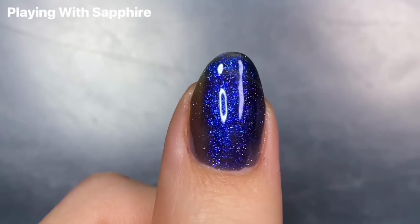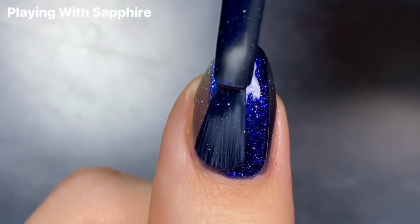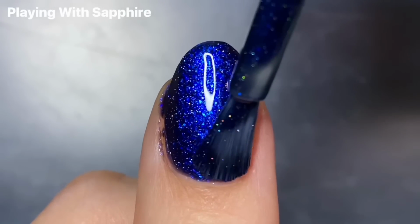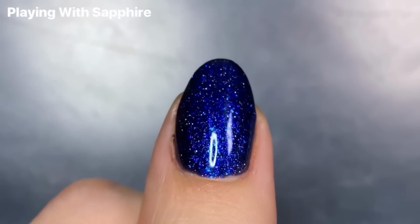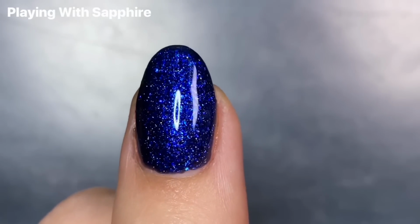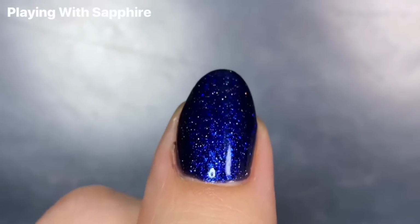The shimmer in this is super vibrant though, so I feel like you can really tell it's a deep sapphire blue color, which I absolutely adore. Since this one is so dark, I got it opaque in 2 coats, but because it's a little on the jelly side, I could see you needing a 3rd if you have longer nails or just prefer doing thinner coats. I actually did notice some patchiness when I did my skittle, but that was mainly in direct sunlight, which you'll see soon enough.